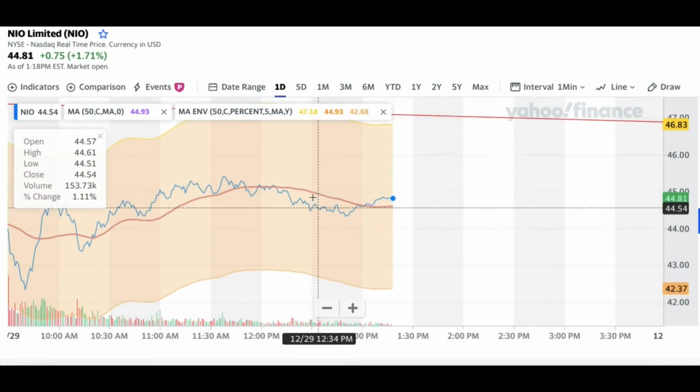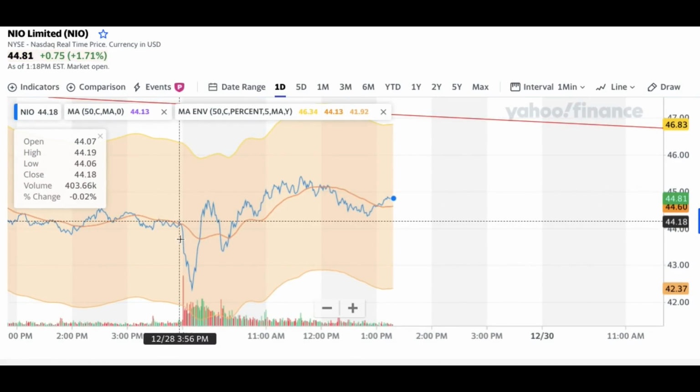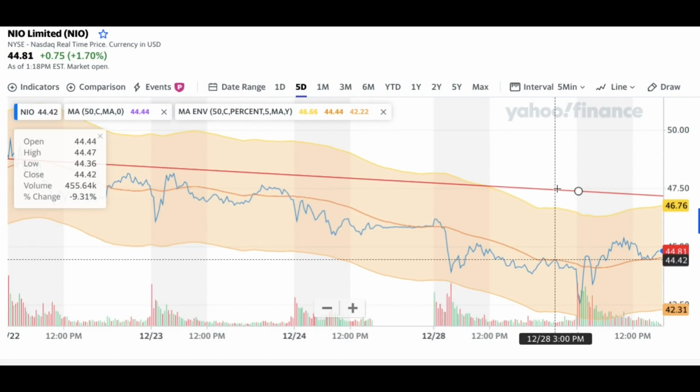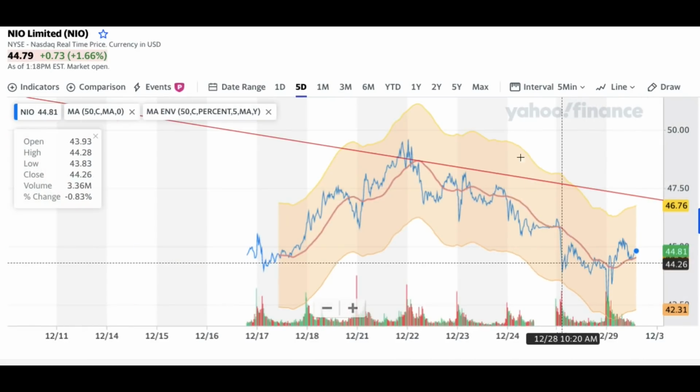Alright, so intraday NIO is in the green. However, this is obviously intraday and there could be a lot more share movement left. Now NIO is down more than 10% in just the last 5 trading days, having looked as though it was ready to break out once again. However, it yet again hit that resistance at the 49 mark and plummeted.